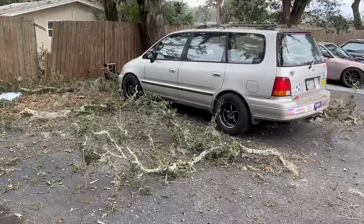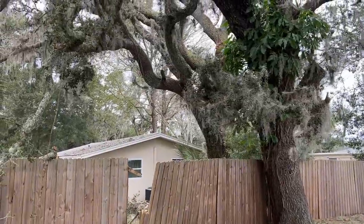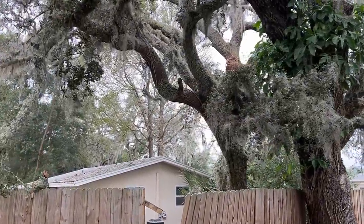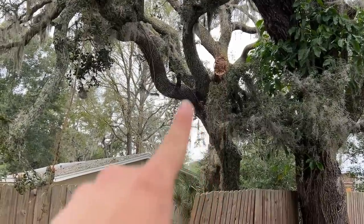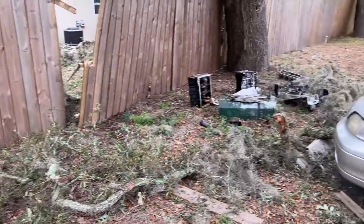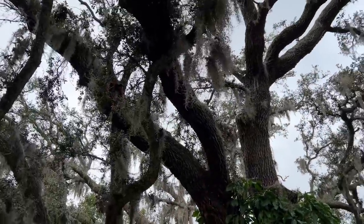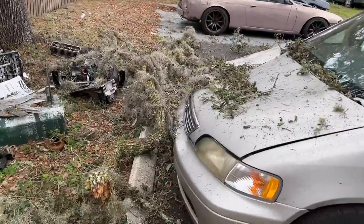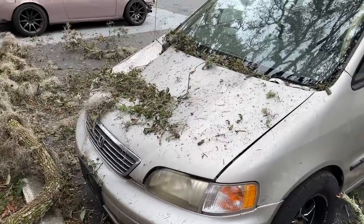Well, this is not what I wanted to wake up to. Looks like we had a big branch break off of the neighbor's tree last night. You can see where it busted off right there. This is the actual branch itself. It took out their fence a little bit, and sadly, a piece of that branch hit our tree, which broke a piece off of ours, and this branch right here landed on the Rowdesi's hood.